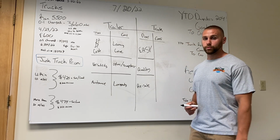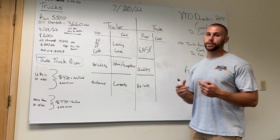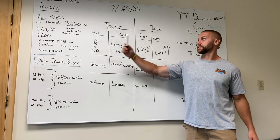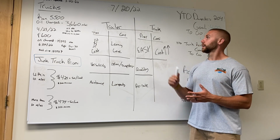So resale, definitely a huge pro. Now let's hop into the cons, the 3 big cons of the Hooklift or roll-off truck. So as probably most of you guys assumed, if we have cost as the first pro over here, cost is going to be the first con over on this side.